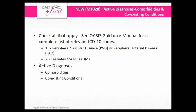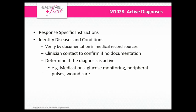Instructions are to check all that apply. And there is a complete list of the diagnoses that they consider to be appropriately defined as peripheral vascular disease and diabetes in the OASIS manual. And then, are they active? These are comorbidities. Are they coexisting conditions? The response-specific instructions, as I said, you have to verify in the medical record or with the physician if there is no documentation received. And as I mentioned, is it active?